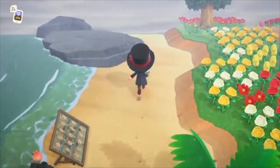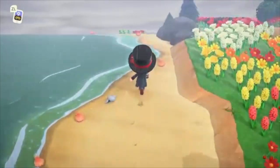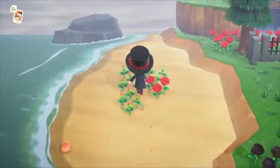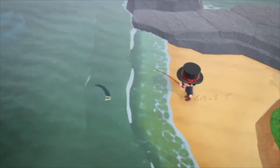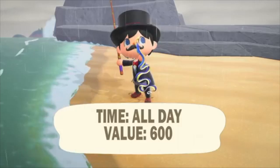But there's a little bit of a chance that it will be a suckerfish. I haven't had too much luck on suckerfish, but just keep hunting for those fins and you'll find it. But remember, if it's before 4 p.m., then it's not a shark. That was the list.